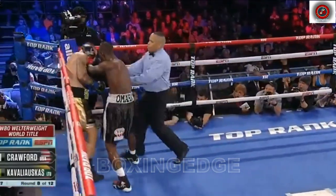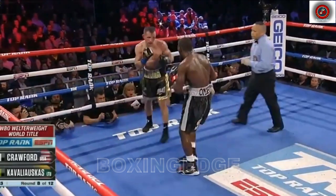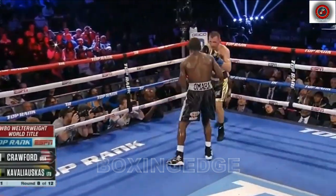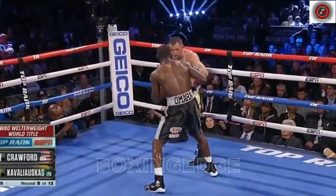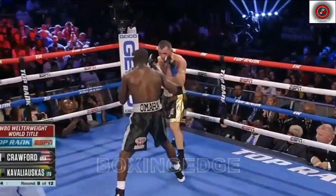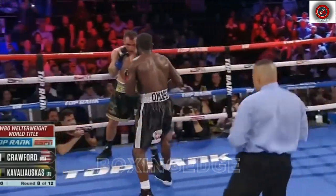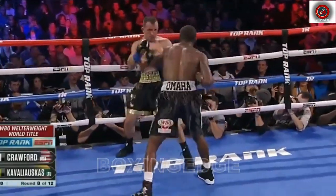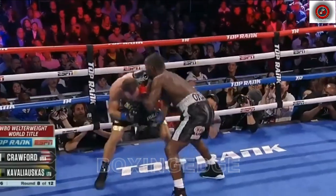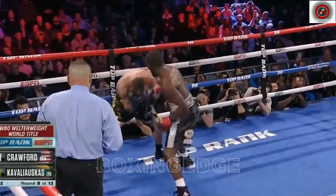You can see Crawford talking into that right ear of Kavaliauskas as he pushes him back into that blue corner. Attitude. Can't teach that. Kavaliauskas gotta let that right hand go. Soon as Terrence Crawford gets close, he needs to throw a right hand, a looping right hand. He needs to throw a shot at Crawford to back him up off of him. He's throwing, he just ain't backing him up.